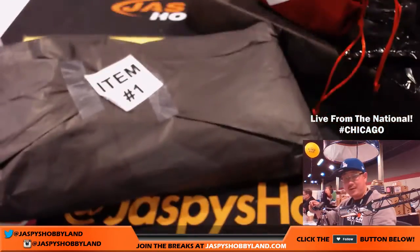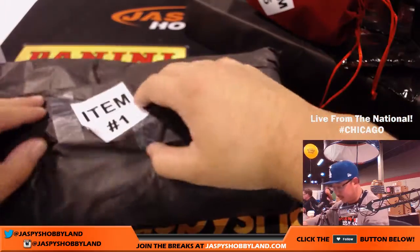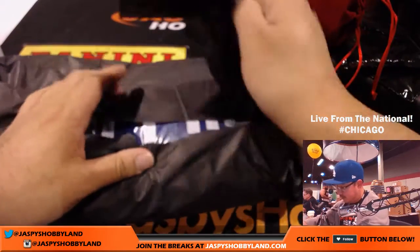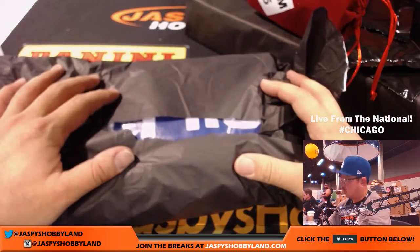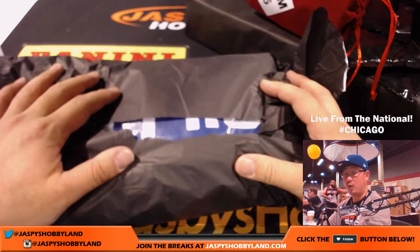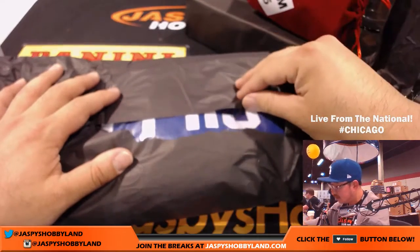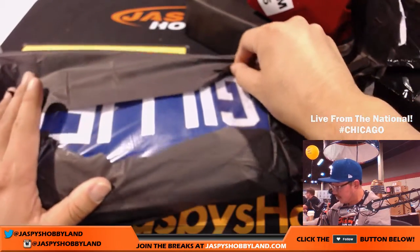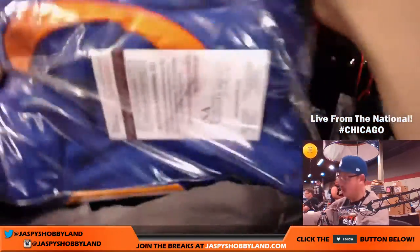All right, good luck. Item number 1. Ooh. Okay. Blue and white. Colts? It could be Colts. It could be New York Football Giants. I don't think it's too big of a gap there. Oh, blue and orange. Right here.